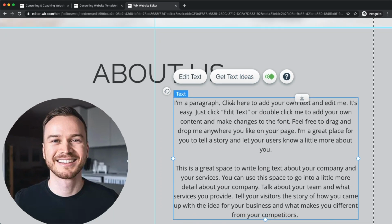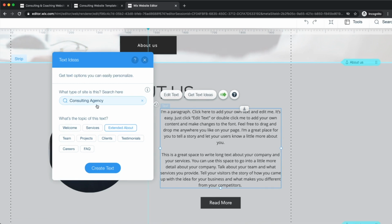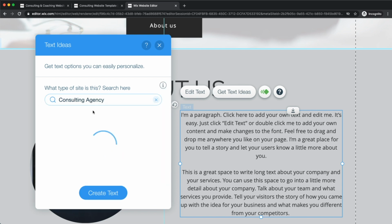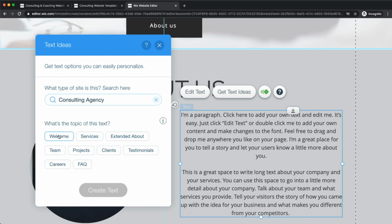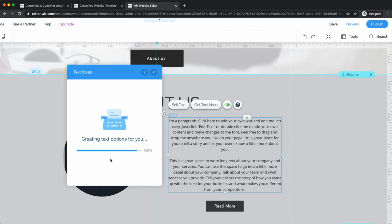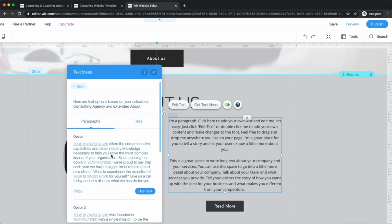So when you don't really know what to write about yourself, you can click on get text ideas and then type in the industry. Let's go back here. Type in the industry right here that you are active in. So let's say we are a consulting agency, and then we want to create an extended about. Click on create text, and then it will auto generate an example text that you can choose for your about us section.